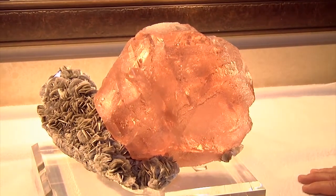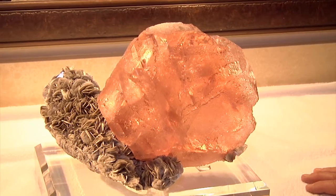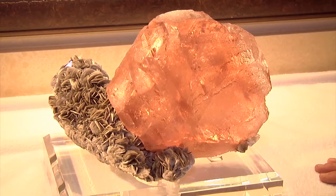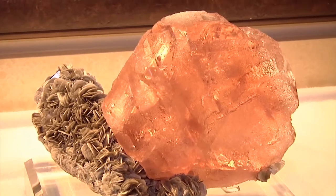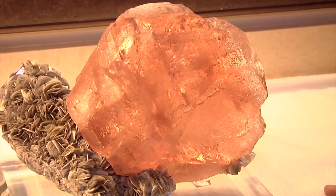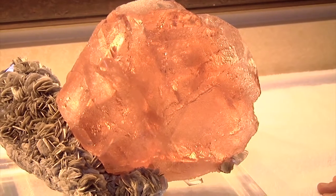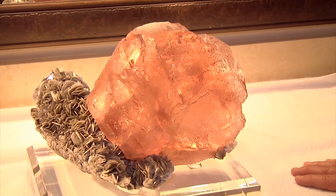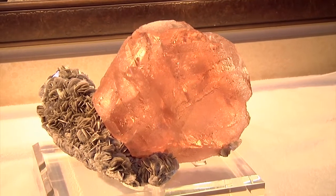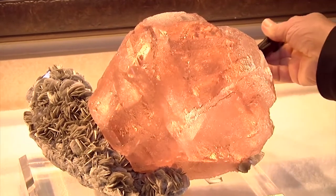Yeah. And it's on matrix. What a rock. That is just stunning. And the location is... This is Nagar, Hunza Valley, from the Baltistan, Pakistan region. And it arguably is the finest pink fluorite specimen in the world. Super luster, gemminess, you can see right down in the crystal. And this incredible pink color.